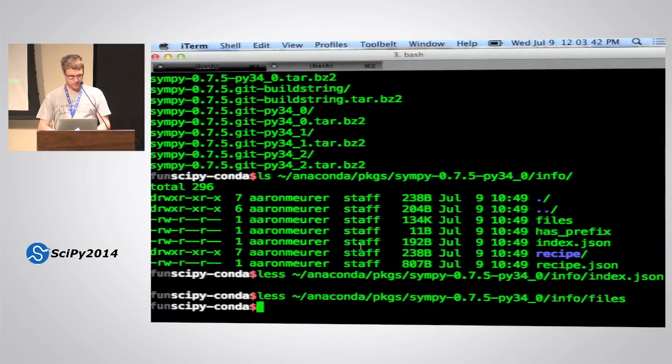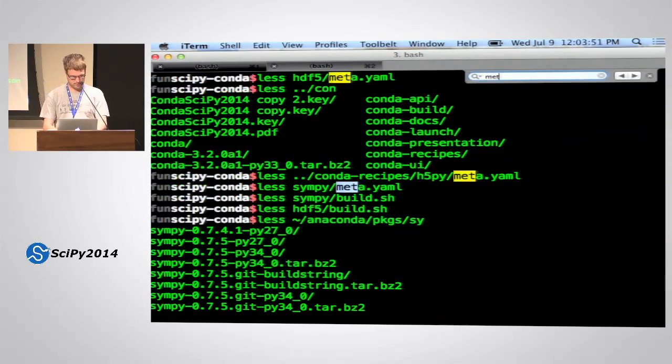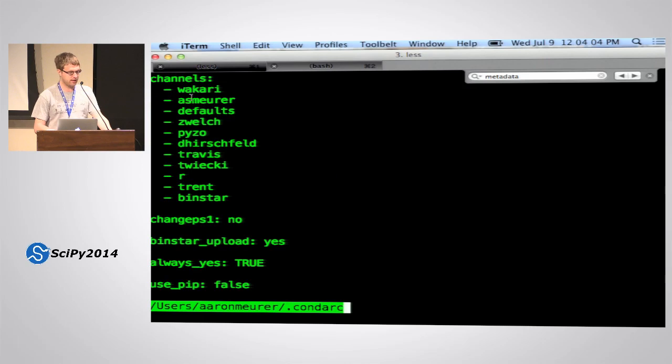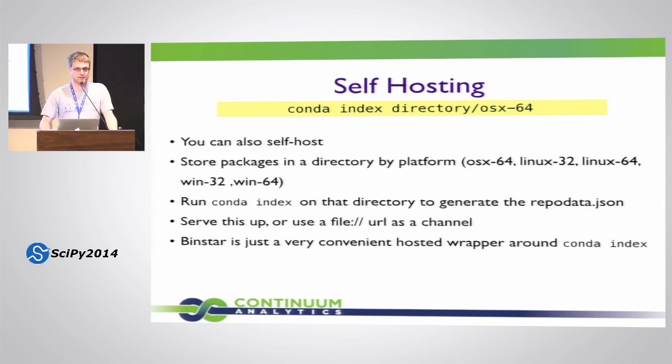I don't know if you noticed when I did a conda install way up here, all of these dots represent channels. I've got people's Binstar channels in my Conda configuration, so I'm looking at various people that have packages that I want to download. This really expands the set of packages I get from just the ones that Continuum builds, which are the default ones. And Binstar itself is just a really convenient wrapper around the Conda index mechanism. If you want to self-host your packages, there's basically just one command you need to run, which is conda index. That will take all the packages and extract the metadata into the repodata.json so that the metadata can be fetched statically from Conda without downloading the entire package.